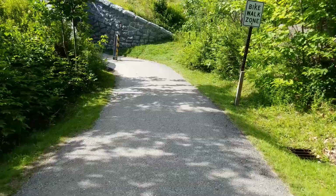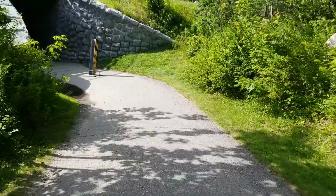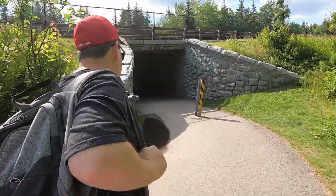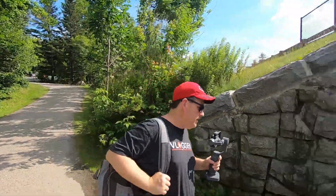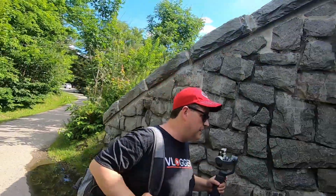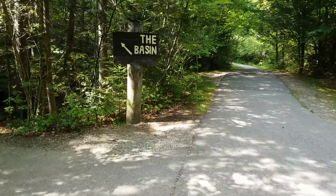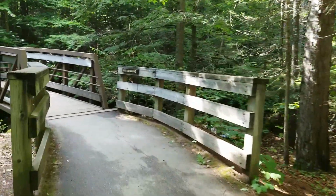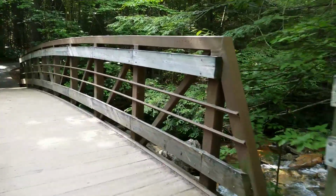Before we can get to the basin, we have to cross I-93, and this tunnel will take us underneath I-93 and across, and that'll get us over into where the basin is. Yeehaw. No swimming.